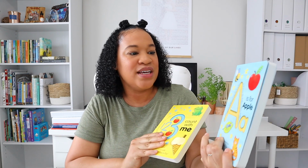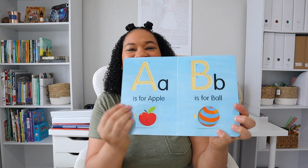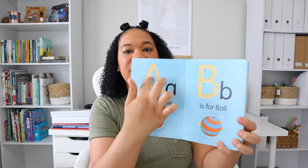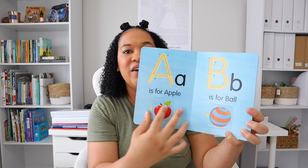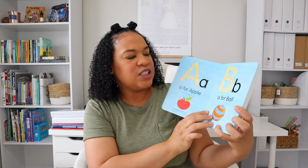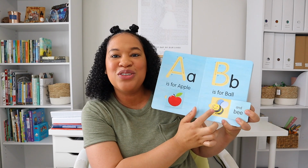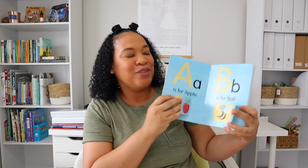And I have the A is for Apple and the 1, 2, 3 books. These are actually flip the flap books and they're very interactive. They have the part where you can do your finger trail, and they also have the little flip the flaps where it also explains to them that B can stand for more than one thing. Like in this case, B is for ball and B is actually for a bee. So I really love this book.